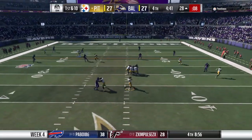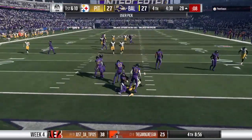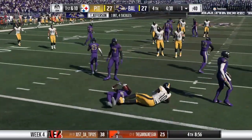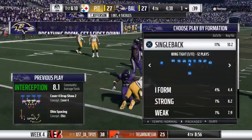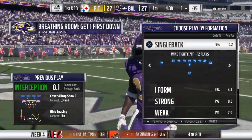Dobbs is throwing. And this is going to be intercepted. Picked off by Tony Jefferson. And a big turnover there as his guys will get the football back.